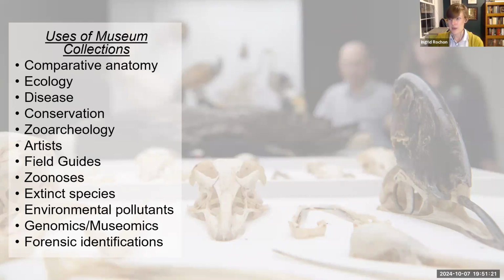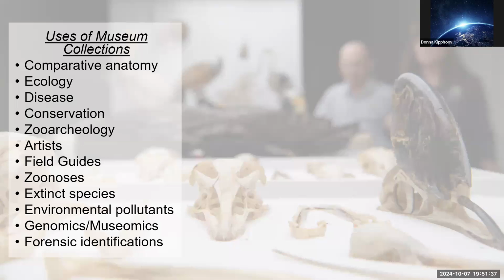And then there's what we use the collections for, forensic identifications. And what in the world could possibly be going on that you need a full-time laboratory of 5 people doing bird identification alone 24/7, 365?